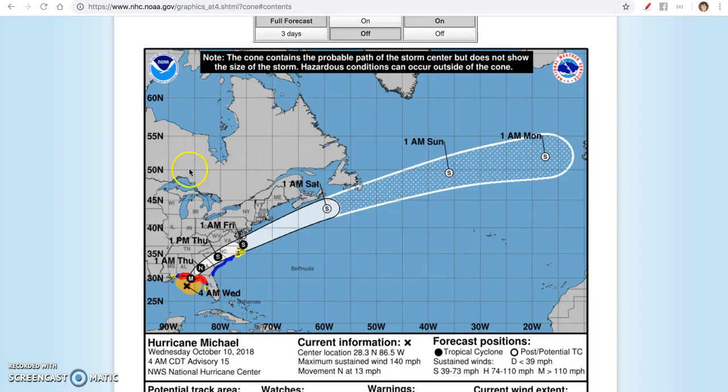But I want to jump over to the official National Hurricane Center forecast and highlight some impacts just for Florida and then for North Carolina, making this video a little bit shorter due to some time constraints. The latest advisory as of 5 a.m. Eastern Time: maximum sustained winds of 140 miles per hour, moving north at 13 miles per hour. I believe the central pressure was down to 937 millibars, so continuing to intensify.